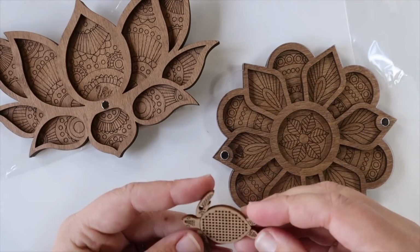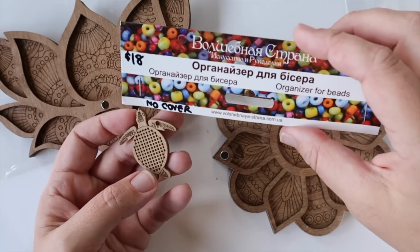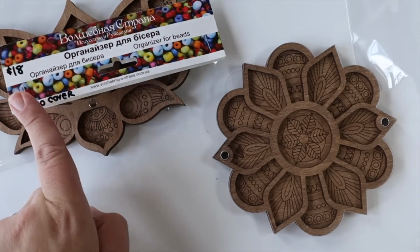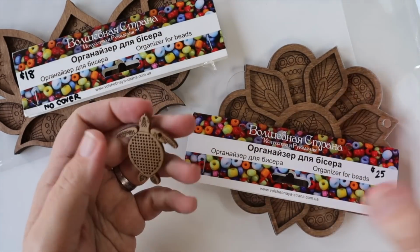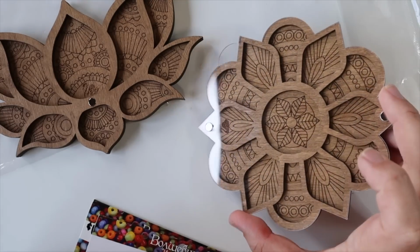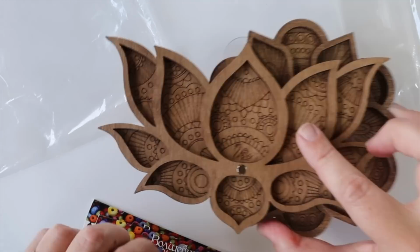So I got these. These little things also came in the pack with them. I assume you're supposed to bead them, but I don't know because it comes in a language that I don't understand. So this one without the cover was $18. This one with the cover was $25. So that'll give you kind of an idea of the cost on those. But I thought they were really neat. I've seen some people using them on Seed Beads and More on Facebook. So I just wanted to give those a try. So again, you can get those at beyondbeadery.com.